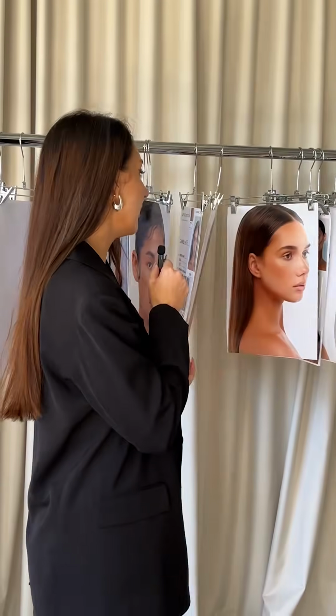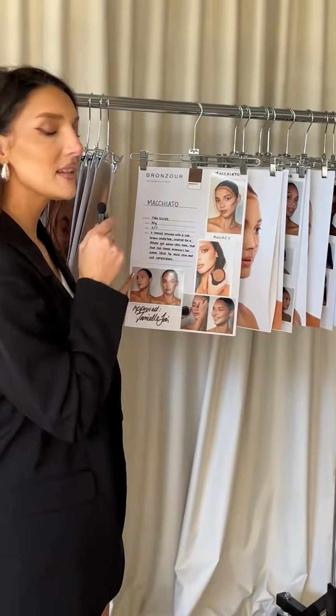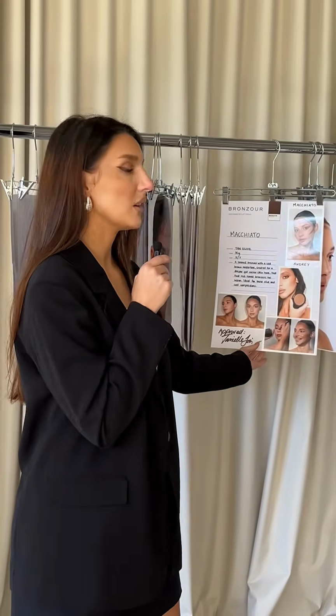Okay, my next shade, look at how cute she is. This is the Macchiato. This is my tan olive. So as the skin gets deeper, sometimes I would find that my clients have a little bit more of an ashy skin tone. So again, as soon as you put anything red or warm, there's a disconnect between their face and body. So I felt like this shade was really necessary in the range because it has more of a brown kind of, again, olive base. So it does lean slightly cooler, and I'd probably say this is the most contour shade of the range.